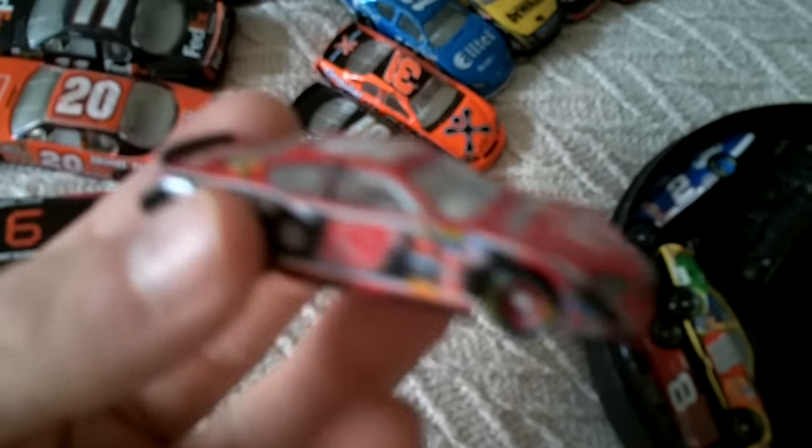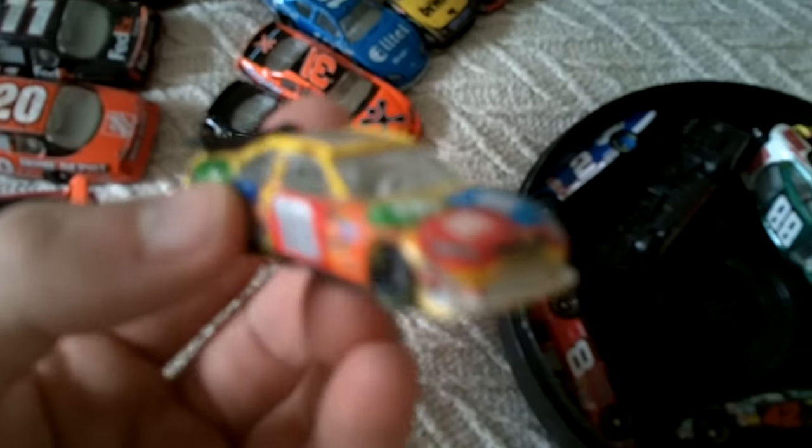David Gilliland 2007. Some of these might be 2006. I'm not sure. That's 2007 Newman, Ryan Newman. Jeff Burton before I went to what's it called? AT&T, singular. We've got Mark Martin, right? Wish I had a Kevin Harvick. Elliott Sadler, 2006, I think. Kyle Busch, oh, nasty. Well, not really nasty, but anyways, that's a pretty cool car, I gotta say. That's 2008.